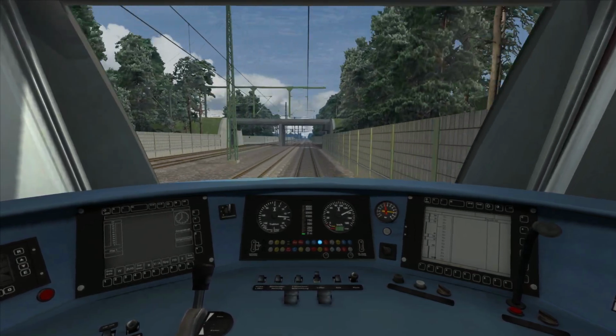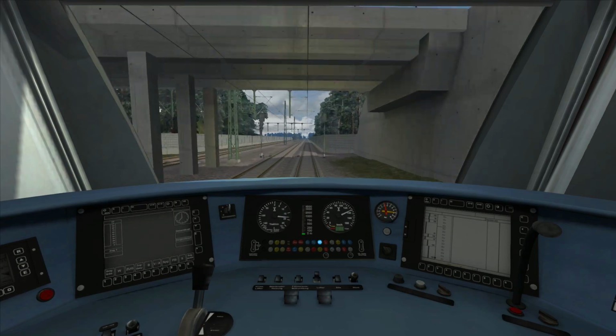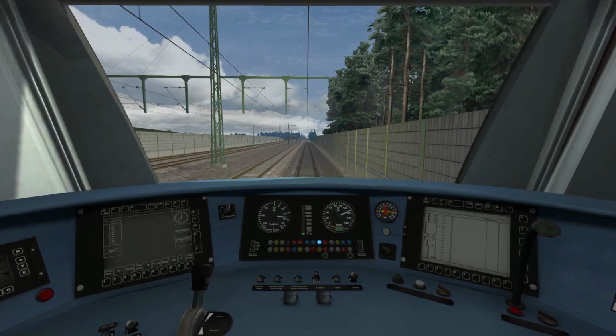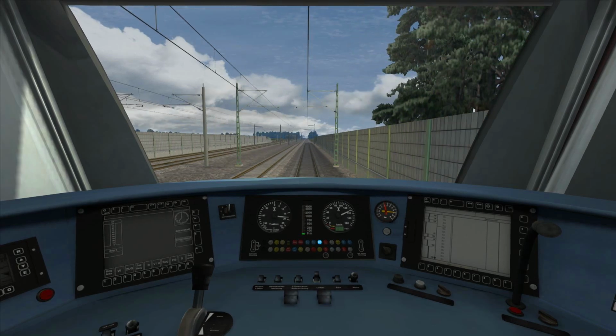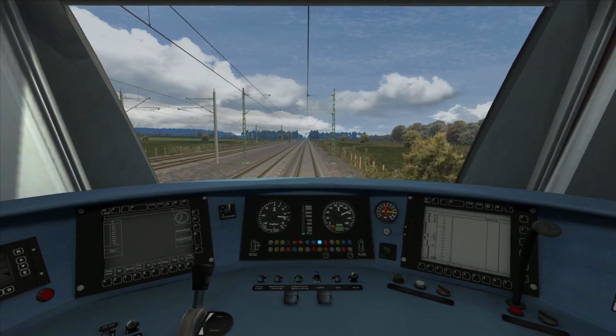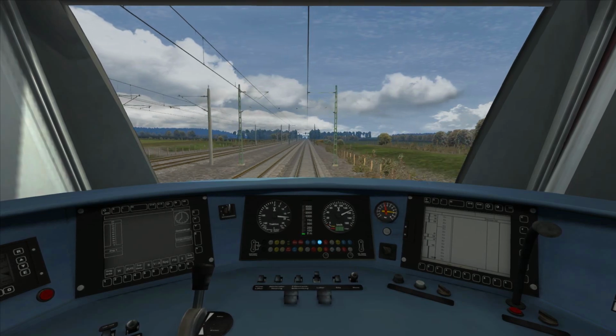I've been asked recently several times about the UK signalling tutorial which I promised, and when it's going to be made. Well, it's certainly going to be made. But my answer has to be, it will be ready when it's ready. Unfortunately, I can't give a time frame on it, because there's so much planning that needs to go into it.